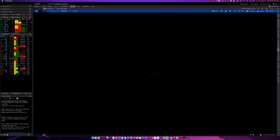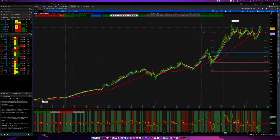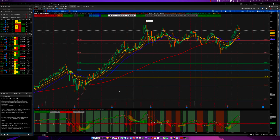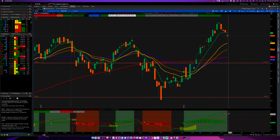Alright, last one, Adobe. Here we go. Alright, Adobe on the daily. What a move. What a move. Alright, we are currently extended. MACD is positive but decreasing. Our RSI is oversold and decreasing. We broke support of the 80 MA from this nice run up.